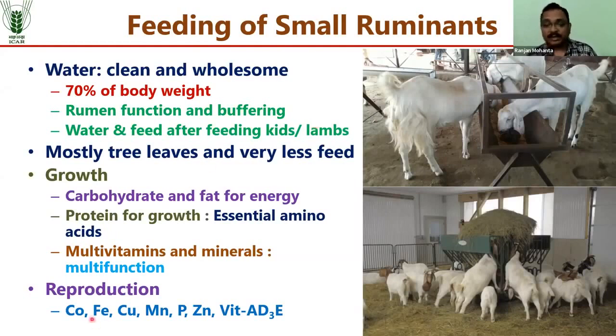And for reproduction, as you can see, copper, iron, cobalt, manganese, phosphorus and zinc are needed, along with vitamin AD3E. What I have seen is that if we give vitamin AD3E at a minimum twice a year, but I recommend four times a year, to both males and females, it makes all the functions, reproductive, productive and normal metabolism, work in a much better way, and production and reproduction also improve.